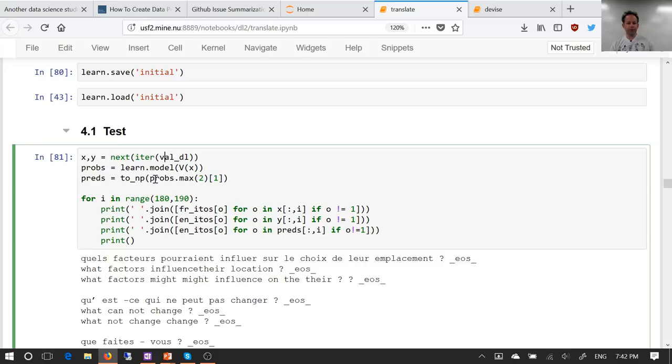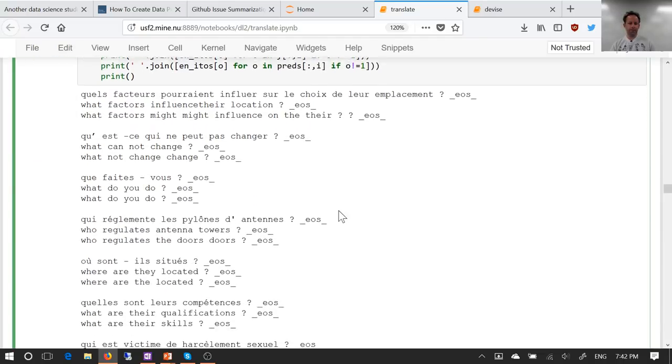And then we can convert those predictions into words by going .max(1) to grab the index of the highest probability words to get some predictions. And then we can go through a few examples and print out the French, the correct English, and the predicted English for things that are not padding. And here we go.